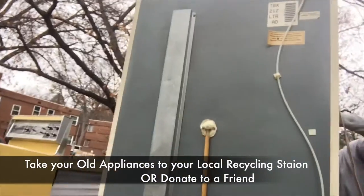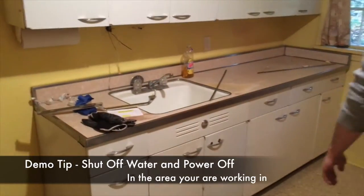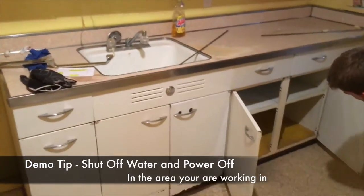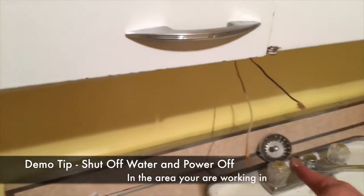Look at that. Yes. Jay, I think we're just gonna have to rip out all these cabinets. We can't reuse them. We're changing the design too much. The other thing left is to disconnect the water from the drain. We got a power wire here. The beeper on it.